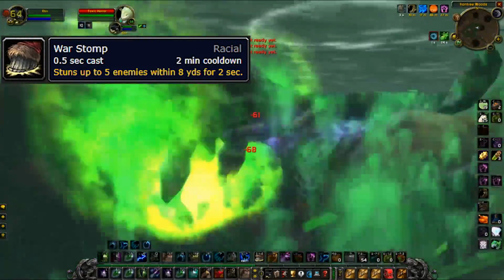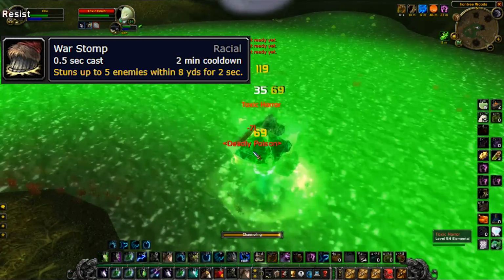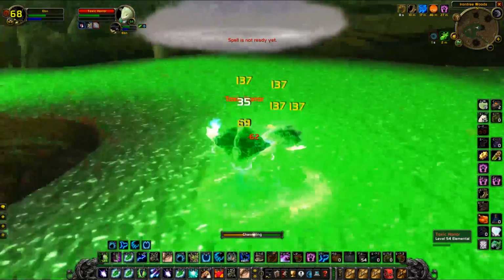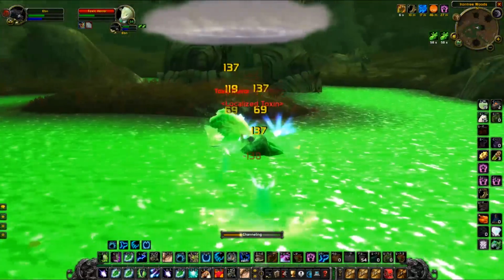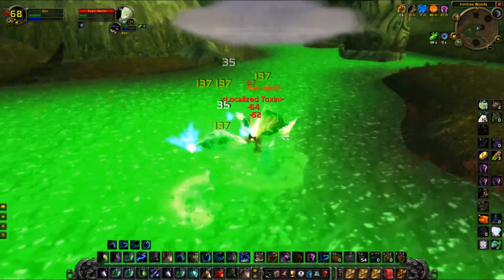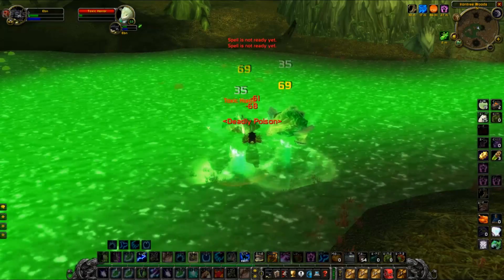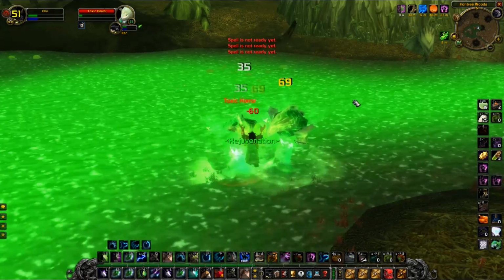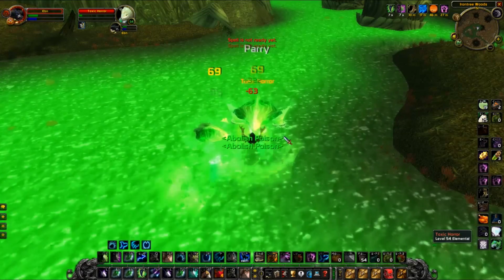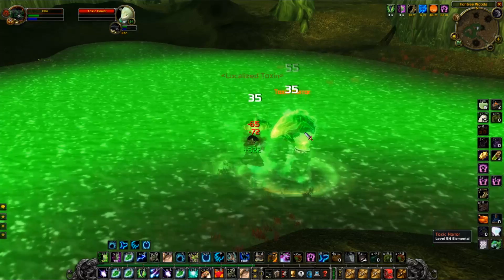This leads us to War Stomp. This racial is so useful. It's long enough that you're able to get off a full entangling roots or regrowth on yourself. It does DR with bash, so you need to manage this. The great thing about War Stomp is it's useful in PvP and PvE. As a druid, you lack interrupts and stuns, which can be super annoying during leveling or doing dungeon runs, as many mobs will cast or heal themselves, so having an extra interrupt definitely comes in handy.